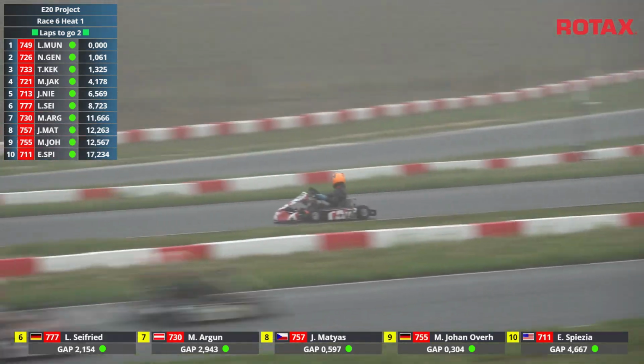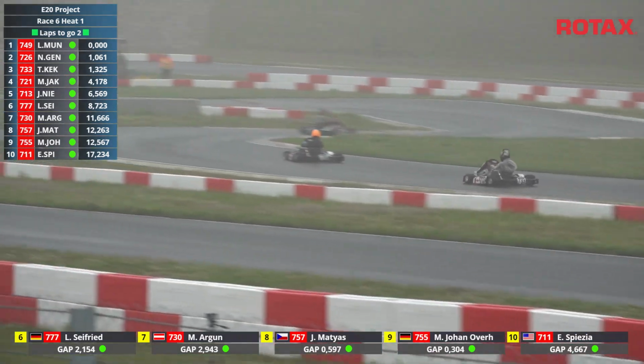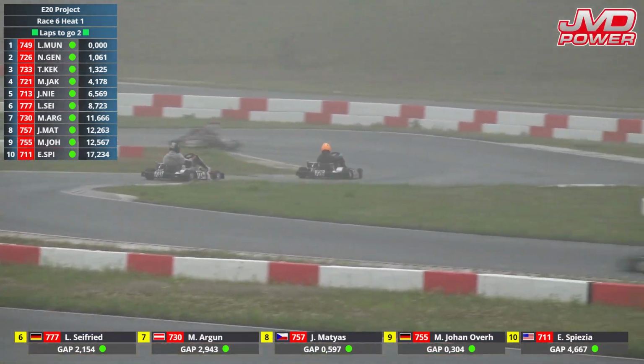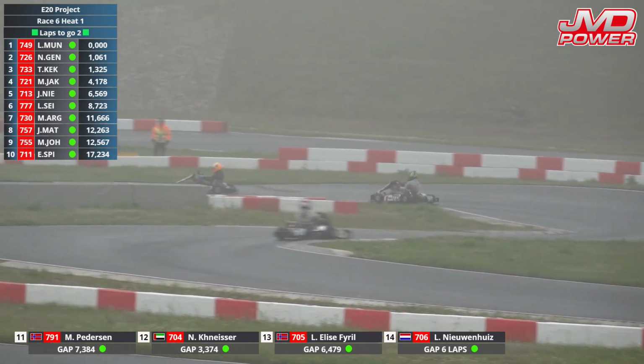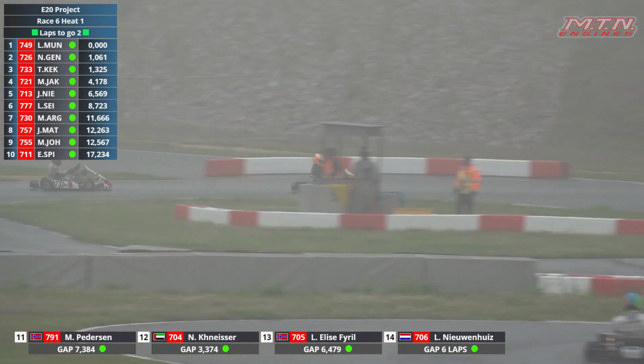And it's been a mere formality for Luca Muneretto, who started 8th on the grid and made sure he got himself to the front of the field as quick as possible.